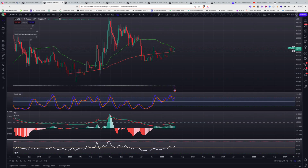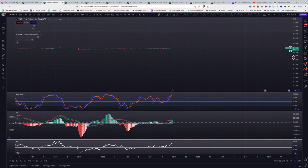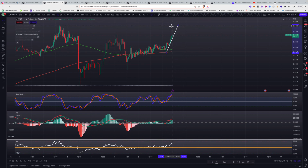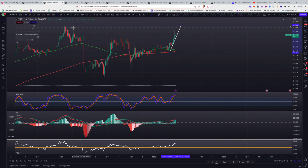Because even this morning we had tested, I think, 54.5. We went all the way up to 0.5412. So if we can continue this pace here and keep holding this trend line in the short term, we could definitely very well shoot past 54.5 today. And that's going to fire us up.